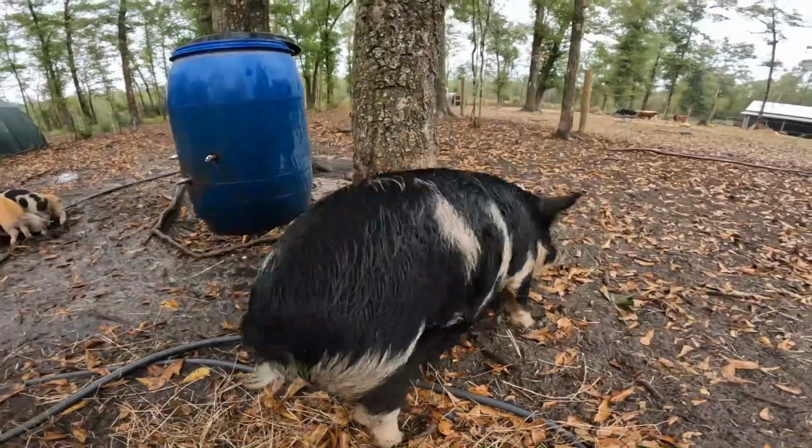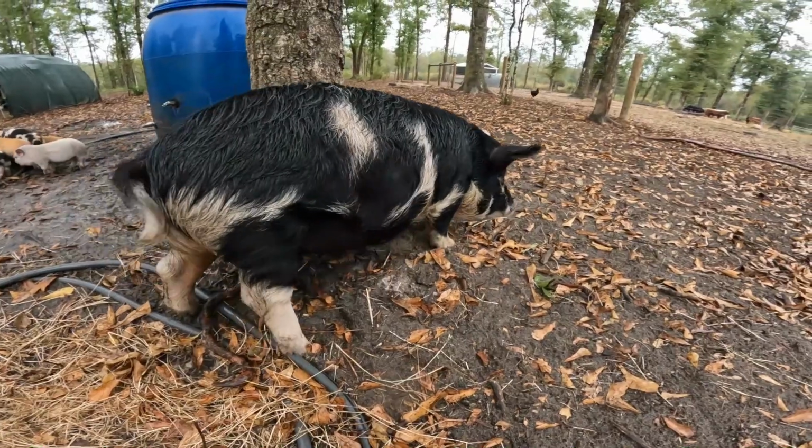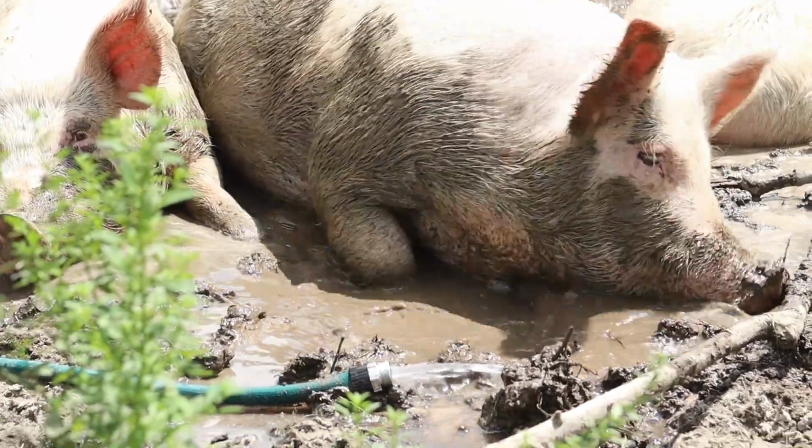So my recommendation as a new pig farmer, if you are limited on space, get Kunes now. You're really going to enjoy them. They're going to bring a lot of fun to your family, and you're going to have the best quality of meat. If you're looking more for profit, I would say go with feeder pigs. You're still going to have awesome quality meat. You're going to get to grow them out, and you're going to have an amazing time doing that.